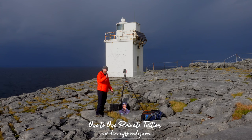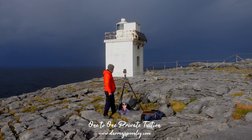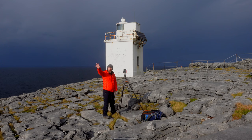So at the moment I'm around about 25 mil, and that's getting rid of the shadow that's being cast by the sun here. But yeah, I'm gonna fire off these shots now.